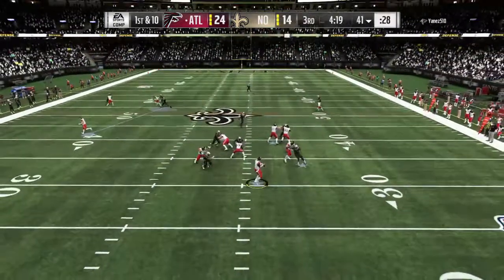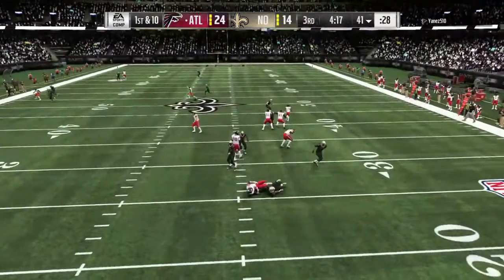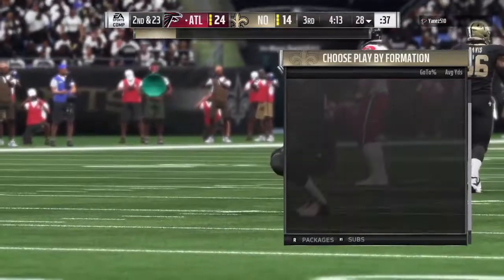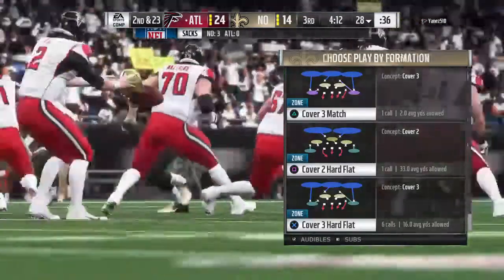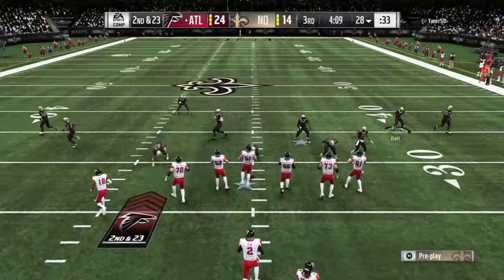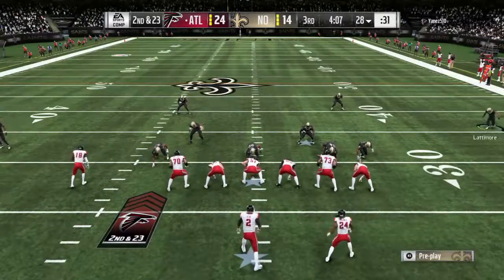Throwing now, Ryan on 1st down. And a big loss here as he's taken down. Alex Okafor in there to get him for what will be a loss of 13 yards. Now after the sack, it'll be interesting to see what they have planned for 2nd and 23.